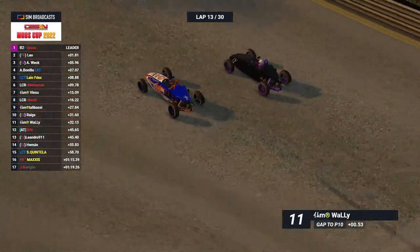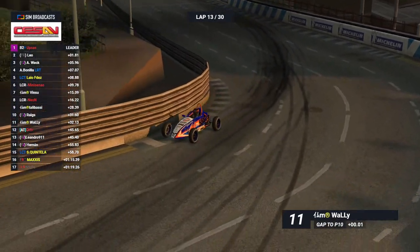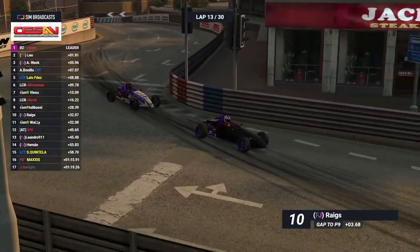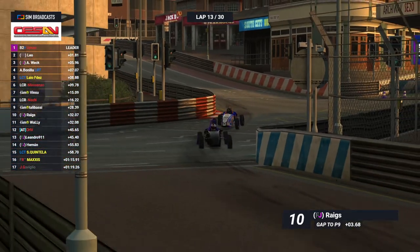Wally is trying to go around the outside of Rakes. Wally's caught up to the back of Rakes quite quickly. And another bit of an incident. Oh, my God. That's going to send Rakes wide into the wall. Nope, he keeps it out. But, yeah, that is definitely a difficult corner for the drivers in the Formula 60. The rear just steps out.